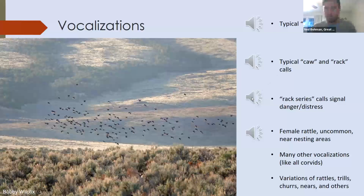pretty nasal, again, very distinct. They have a similar sound quality to some other species, which I've got slides to cover a couple of slides right after this. And this, again, is that rack series, which functions as sort of a distress or mobbing call. Let's see if I can hit that play button.